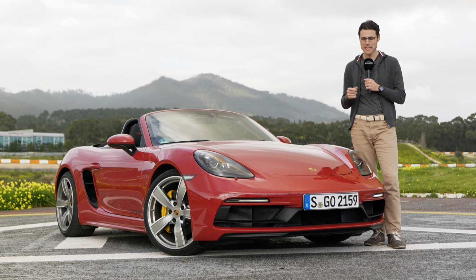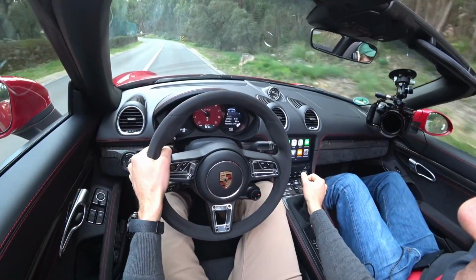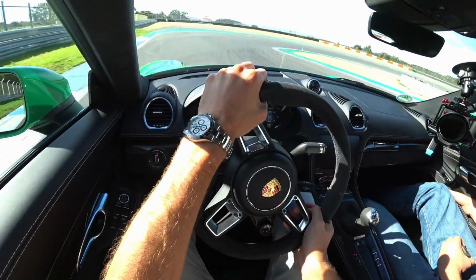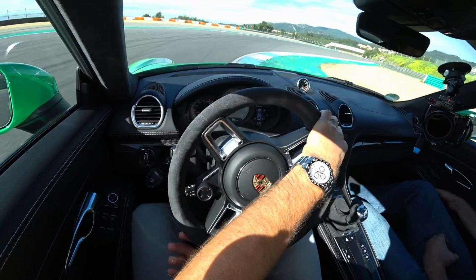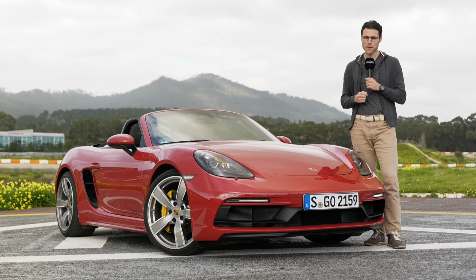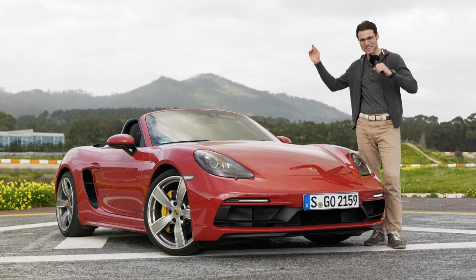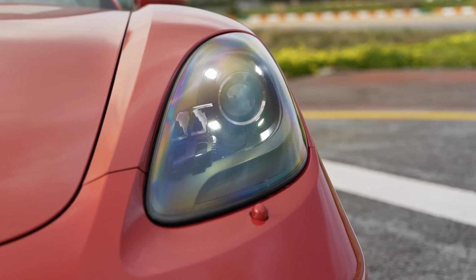All about this one: exterior, interior and the driving experience off the racetrack and on the racetrack with the Cayman, also with our special guest Mark Webber here today. And everything of that, Thomas and Jonas behind the camera in full HD, full screen and full length. Let's go!